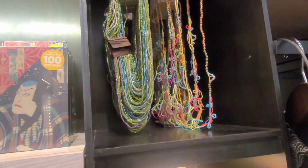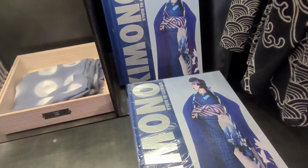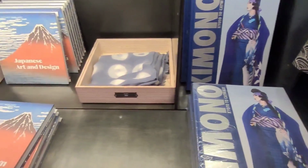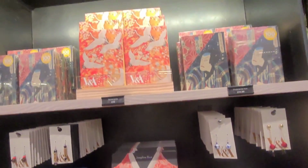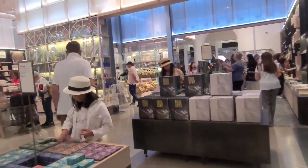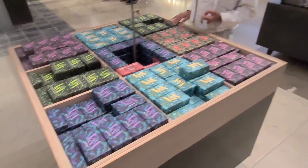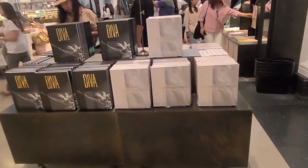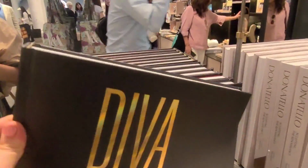There's some more. A whole book on kimonos. Hopefully after the Diva exhibition I will take you to have a look at the fashion collection because it's in the same area, so that'll be nice to look at. Oh, I think those are soaps. Look how beautifully packaged. Here's the book. Look. Oh my gosh, let's actually have a little look. Pictures. Oh, it's hardbound.